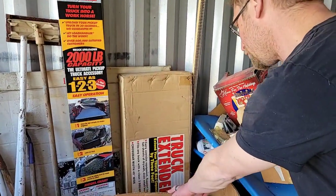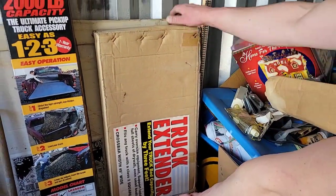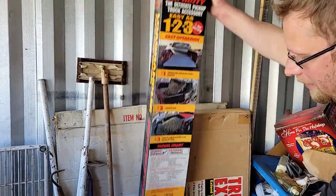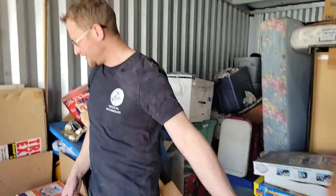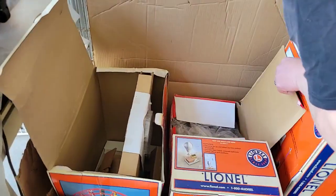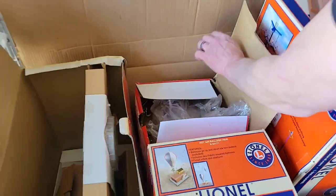Oh man, and then back here, this. Truck extender. Extend your truck by capacity 3 feet. Looks like it's brand new in the box. Then we got this. Oh, that's not brand new in the box. That's called an empty box. Man, and there's Mr. Christmas Carousel down there. That's in there. So we got amusement park rides.